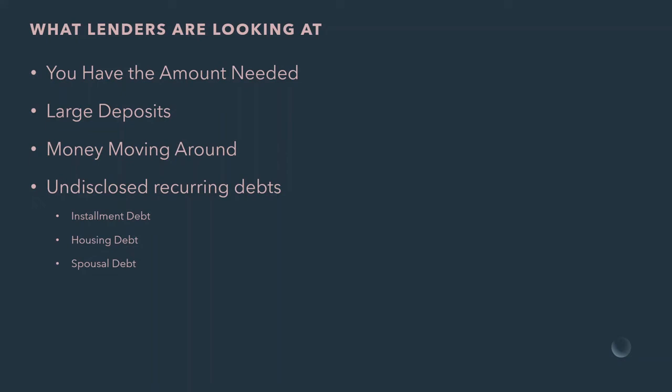But yeah, if we see a payment for something like child support, we're going to ask about it and need to include it. And then federal debt. So if you're making payments to like the IRS to pay off a tax lien or something like that, the underwriter is going to definitely ask about it.